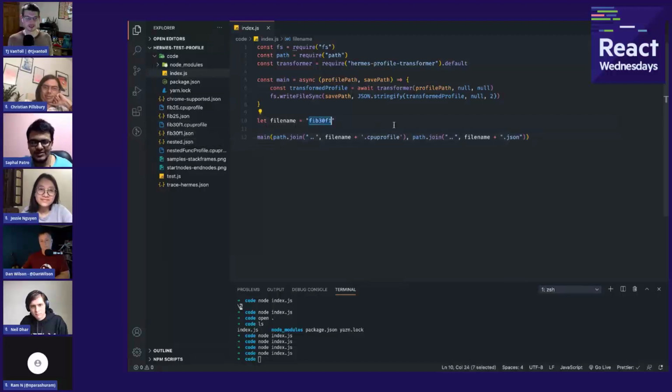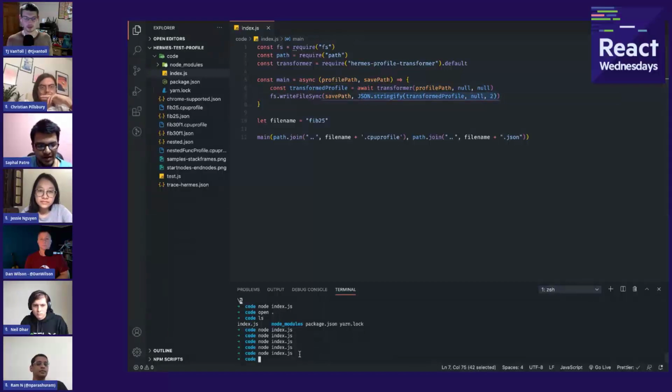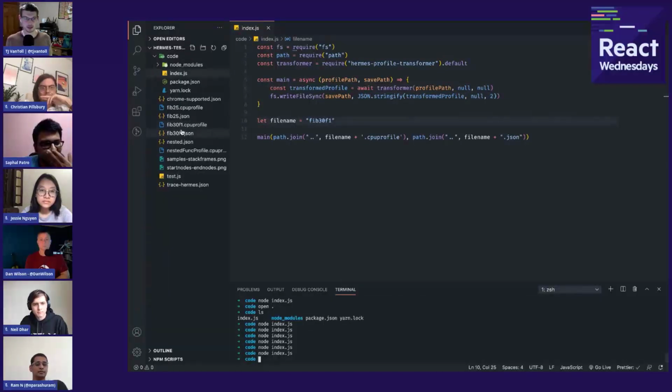So let's just use this Hermes profile transformer, which was our entire project, to see this profile in Chrome DevTools. It's an extremely simple file. We just transform this by giving it the profile path, and I'm stringifying it and saving it. Let's generate our first one, which is for 25, and we can also generate the one for this one. And so we have both these files.